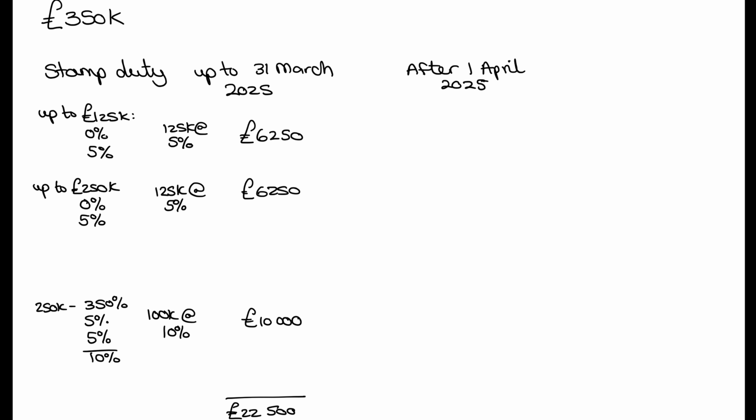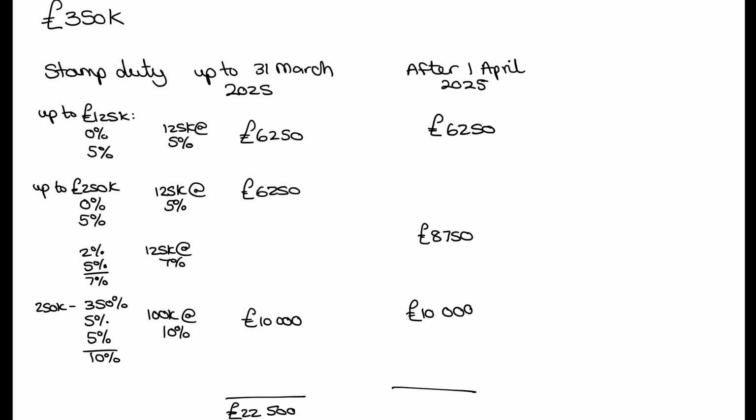Now, if we look at this after the 1st of April, our up to 125,000 rate will be our 6,250 as there are no changes. There are some changes up to 250 because we have the reintroduction of the 2% rate plus our 5% to give us 7%. So we're now doing the 125,000 at 7%, which comes to 8,750. Now our 250 to 350k is still the same. There's no increase in these rates apart from the 5%, which we've already discussed. So that gives us 10,000, which gives us an increased rate of stamp duty to pay in total of 25,000. So again, the increase here is 2,500 for that 125 to 250 rate, where we have got the additional stamp duty to be paying going forward, as well as the increase from the 3% to the 5%.